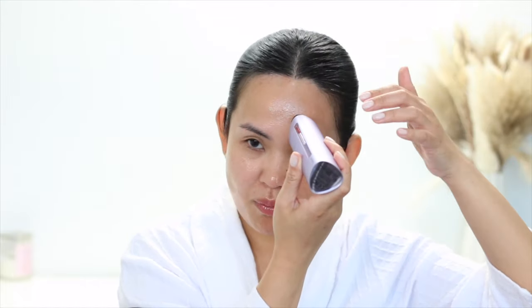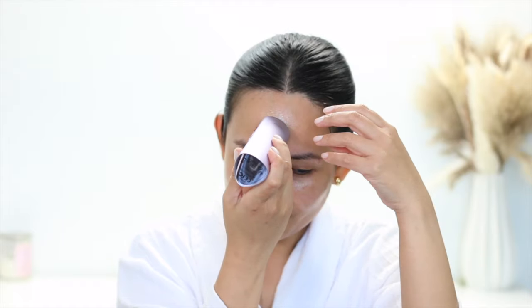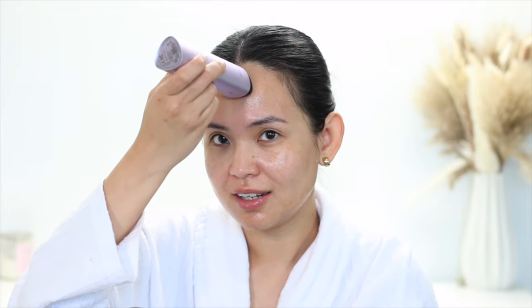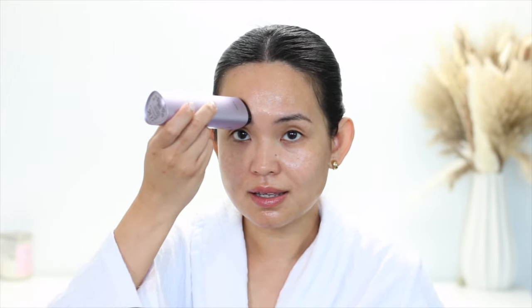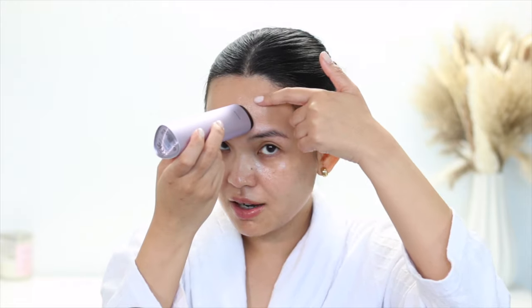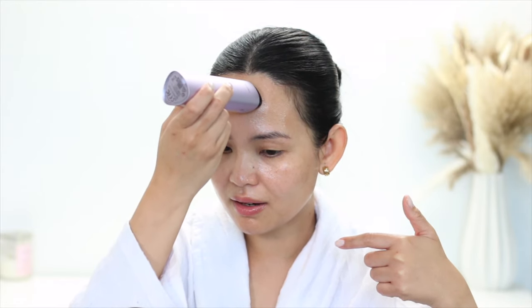The first time I used this, I thought there was a hair bothering me on my forehead, but it's actually the EMS, and it's giving that kind of thread-pulling sensation. So I'm on level 1 because the skin on our forehead is thinner and closer to our bone. So just keep it moving. And I'm also concentrating on this area because I'm already seeing a line there.